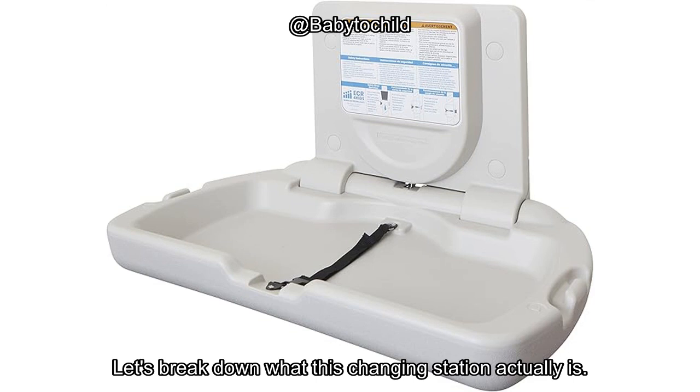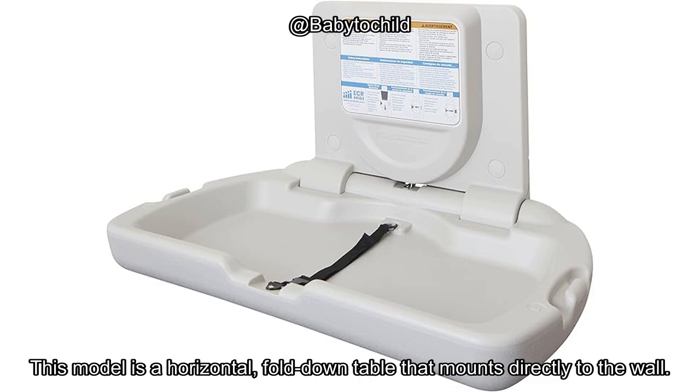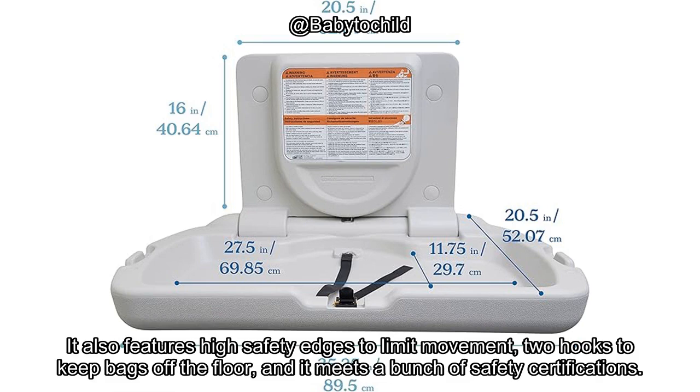Let's break down what this changing station actually is. This model is a horizontal, fold-down table that mounts directly to the wall. When it's closed, it's a slim 4 inches deep, which helps conserve space. Open it up and it reveals a gently contoured nook designed to keep babies and toddlers in place while they're being changed. It also features high safety edges to limit movement, 2 hooks to keep bags off the floor, and it meets a bunch of safety certifications.